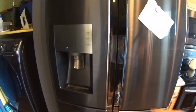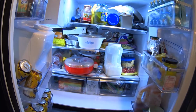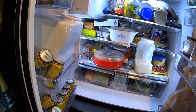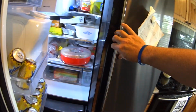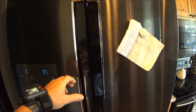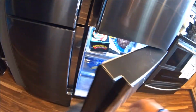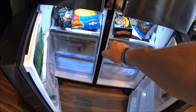So here's the refrigerator. It is a mess because, again, maybe it's like an episode of Cribs. This is what we have, you know. But anyway, so it's just kind of your typical refrigerator. You got your ice, water. Down here is a freezer and a freezer.